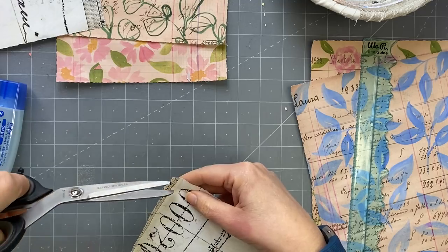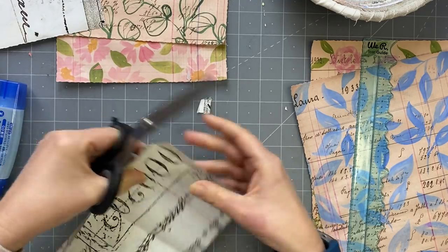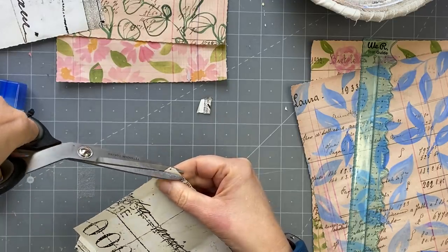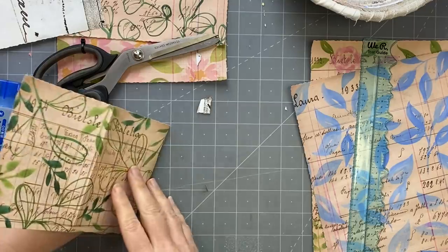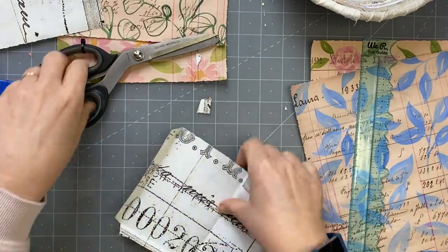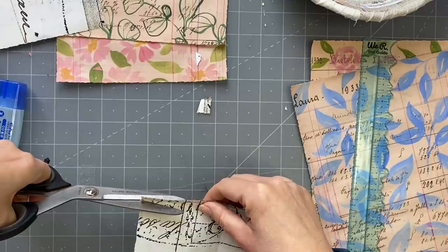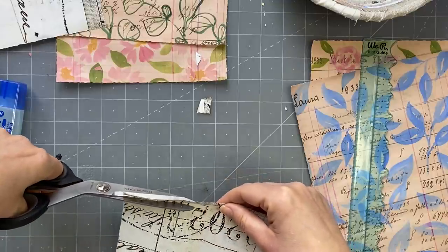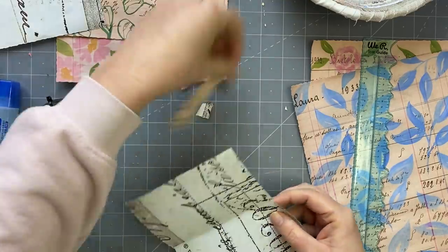I'm going to cut it at an angle. There. And now that's my bit that I'm going to glue to a page. And it's good that it's double-sided because you could just glue it on the page like that and then it will flip. And then here we need to trim along the line there and then at an angle there.